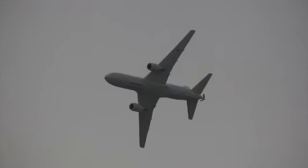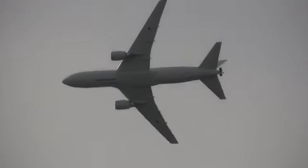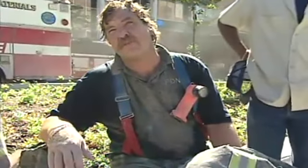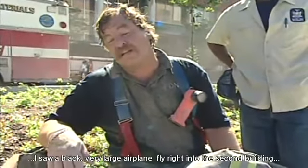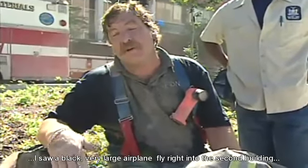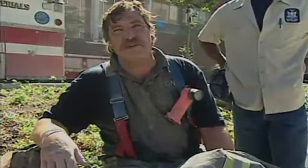That's an aircraft that's guided electronically to its target without having a pilot. The plane circled around and actually came onto the opposite side of the building and smashed into the Trade Center. It was gray, to be honest with you. We watched the first explosion. As we're watching the buildings, I saw a black, very large airplane fly right into the second building. It came out of the south, right in front of our eyes. It was so surreal, like a movie set. Second and third explosion.